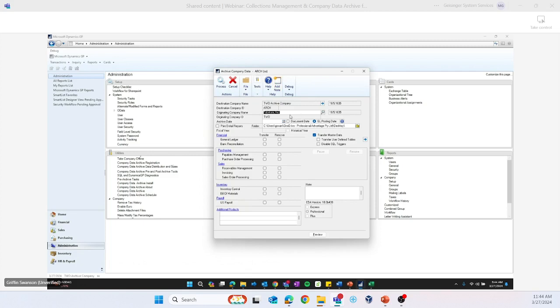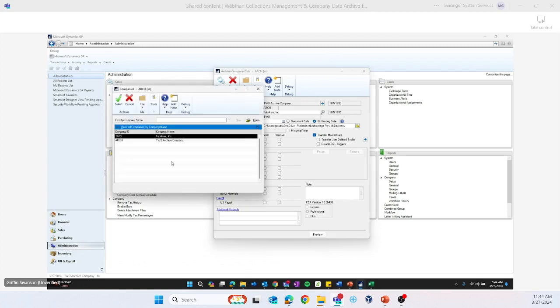But starting at the top of this window here, we have the destination company. This is going to be the archive company which you set up, where all of your historical data is going to be transferred to. You notice here that's just matching up with the archive company that I'm currently logged into. The next thing that we're going to do here then is select the originating company. This is your live or production company where all of that data is coming from.